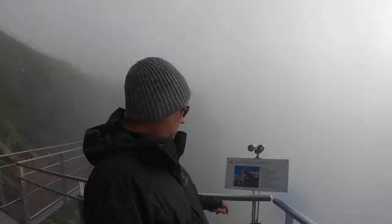Okay, we're about to get on the first flyer. Maximum speed is 84 kilometers, so we're gonna be booting it down the hill here in the Swiss Alps. Woo! There we go. I'm in Switzerland, just flying down the Alps.